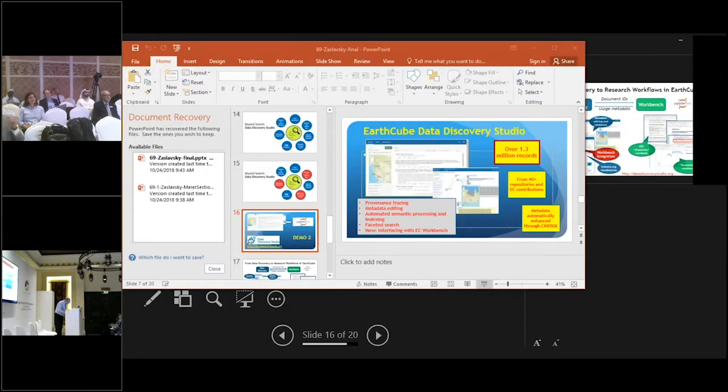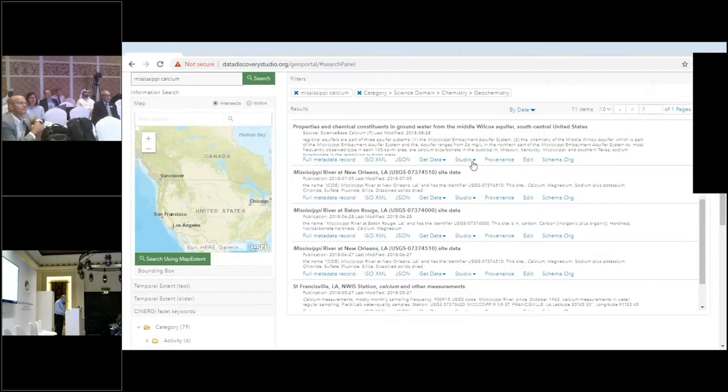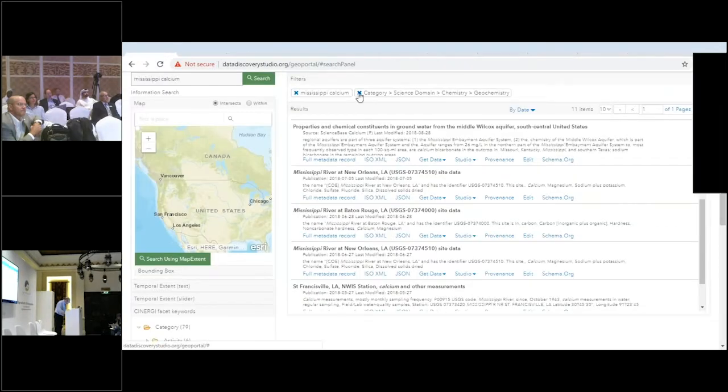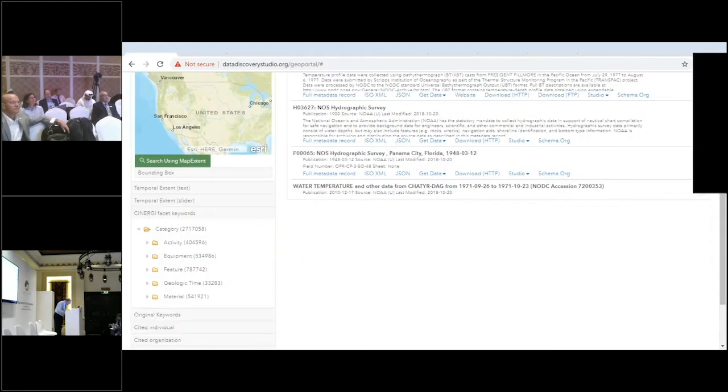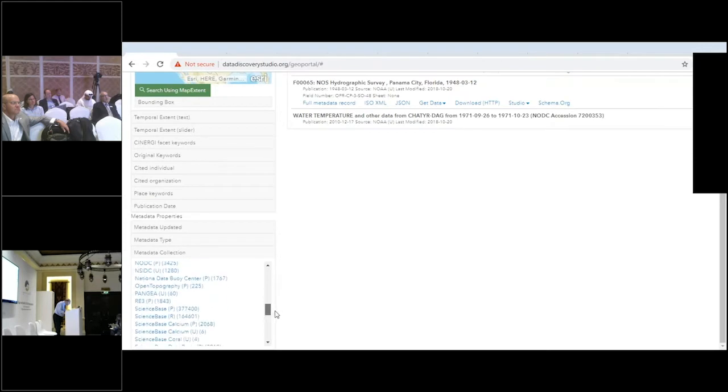Okay, so this is what is now called Studio. Let's first try to find something. I'll remove some of these facets and go to, say, one of the collections, because at this point we don't yet have processing or notebooks developed for all data types, but for some we have. And I'll show you what we have. This is a list of collections that we index. Let's go to National Data Buoy Center.